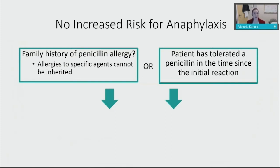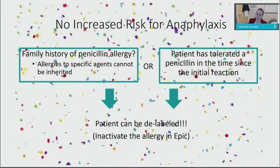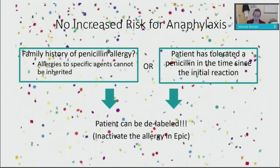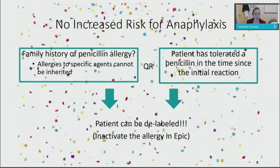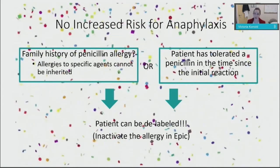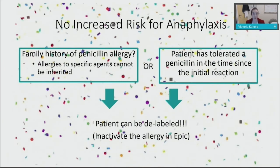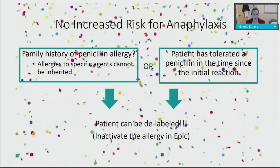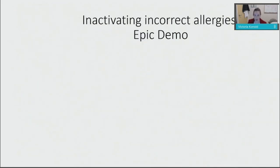So for these patients, they've basically already had an oral challenge, and so we know that those patients are going to tolerate penicillins. So for these 2 groups of patients, they can be delabeled, and you can inactivate the allergy in Epic. And then you can throw a party because you did exactly what we are hoping for in changing the record in Epic so that we can propagate that change and really make a big difference for that patient and save them from all of the deleterious effects that come along with getting broader spectrum antibiotics or not a first-line antibiotic. Okay, but how do we actually inactivate the allergy in Epic?